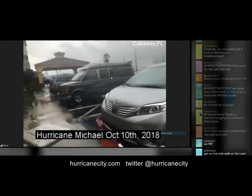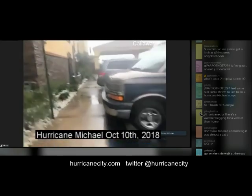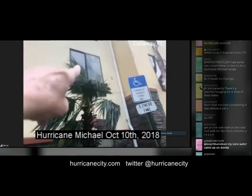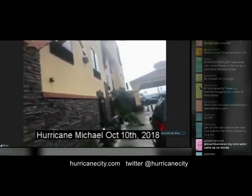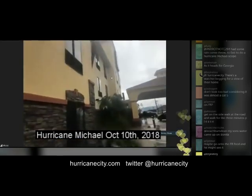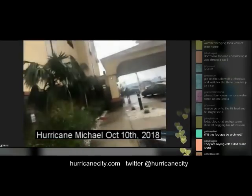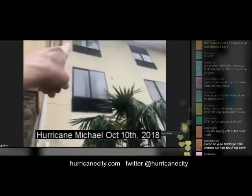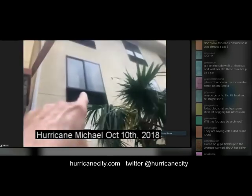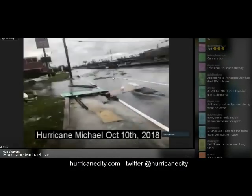Where are you? All these windows near my room got busted out. What a mess. Hey, look at these things. Broken window there. The one up there is broken. What about the one above the handicap sign? This one's broken. That one up there is broken. They're all on the side that I told her I wanted.